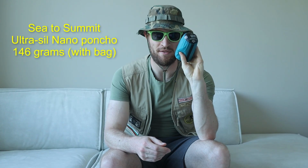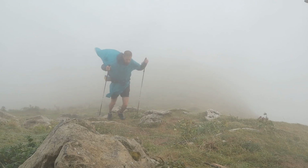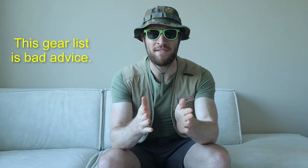Now, if it gets wet, I will have the poncho, the Sea to Summit Ultra-Sil Nano Poncho, which also saved my ass in the Pyrenees, in the mountains, in crazy thunderstorms. This was still enough for me. But I do not recommend taking a poncho if you don't know what you're doing, basically. So I do not recommend taking this gear list as advice. Well, you might learn something from it, but it's not good advice. This is bad advice.